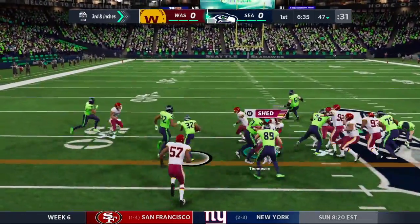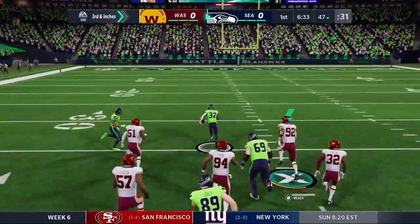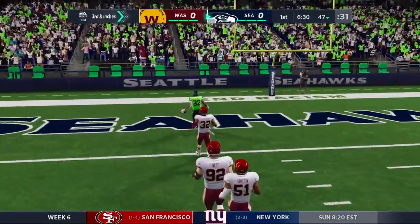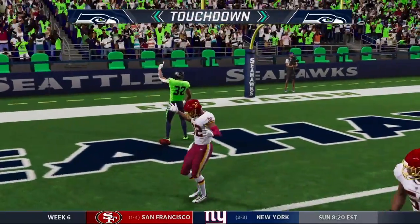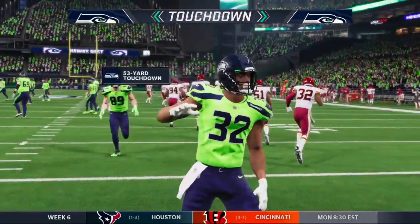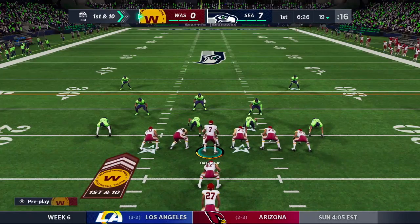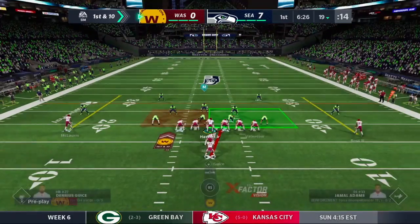On third down, it's Carson. He's got the first down and more inside the 40. And all the way in, touchdown Seattle. Chris Carson. And the Washington offense going to come up here first and 10 at their own 19-yard line.